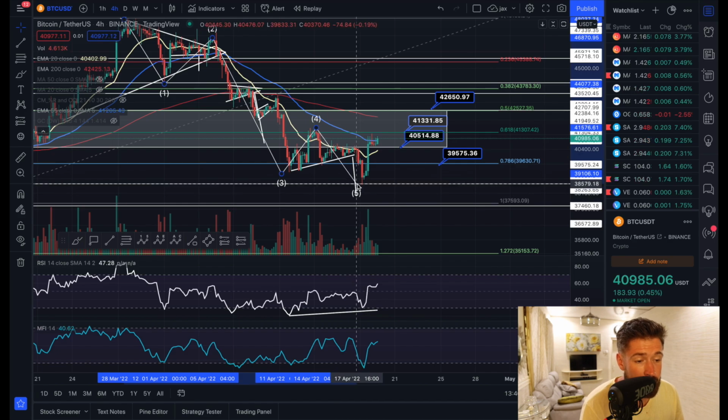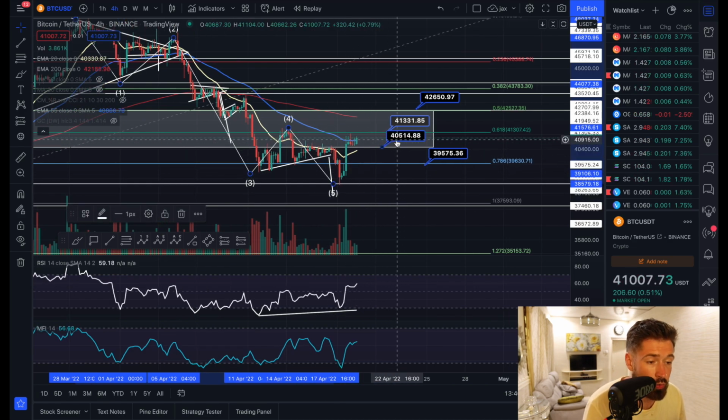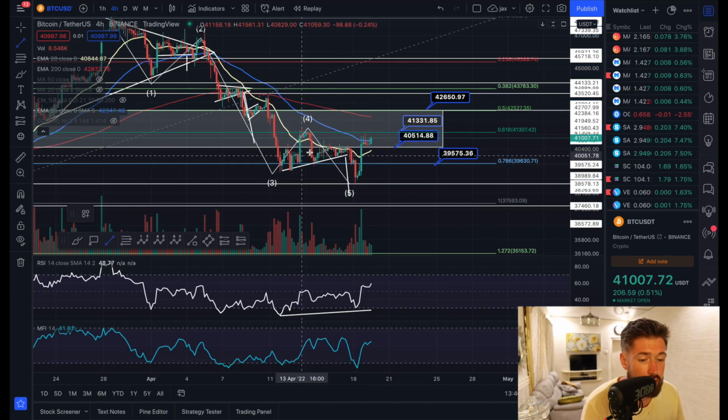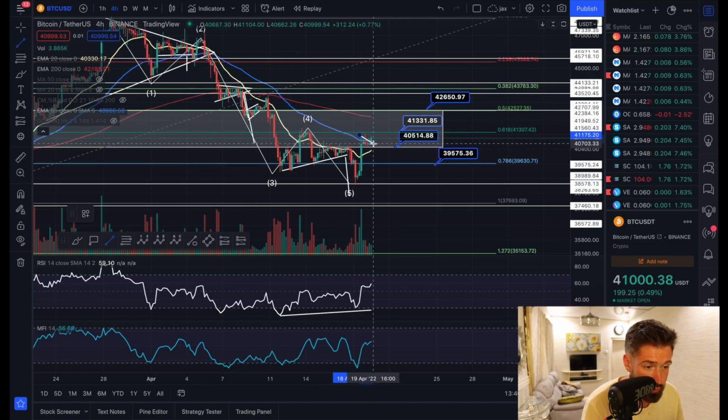So it looks like our wave 5 may have just been a little bit of a smaller wave here. We pushed all the way back above 40.5K, which was a strong level of resistance. So that's another bullish sign here. And we may be creating a little bit of a bull pennant, or bull flag. Give me my trend lines here. And we may be starting to break out of it just a little bit here.